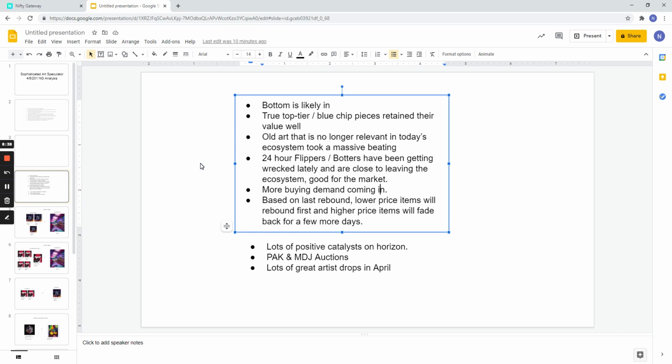That's why I think that the bottom is in right now on Nifty Gateway, but the environment has permanently changed. I'll go into more details, but essentially, people are going to have to be way more selective and way more critical of what they buy going forward. We're going to see a lot more concentration of price action with great pieces, and we're going to see a lot more mediocre pieces just slowly descend to zero.